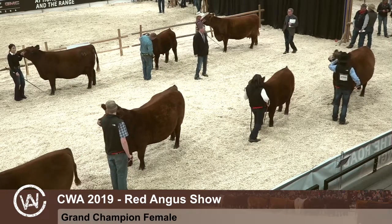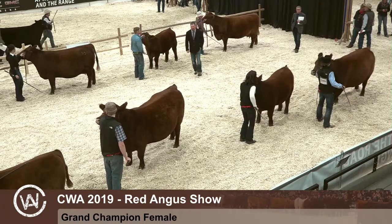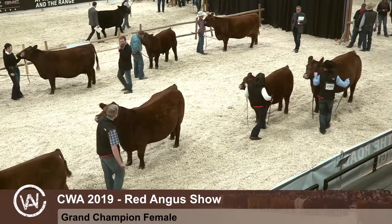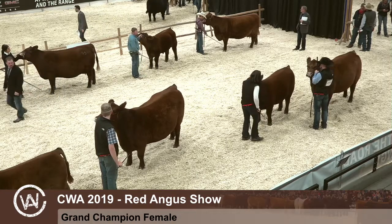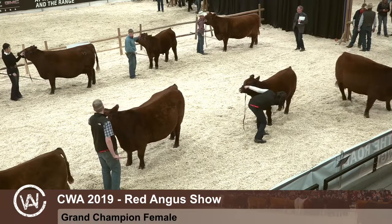Calf in fifth, a little more style in this calf, just gives up a little bit too much performance to stand any higher. Same with the calf after, very nice, eye-appealing kind of calf, just not quite enough mass to stand any higher. And the calf we round out the class with, just got to soften him up and put a little more base underneath him to stand any higher today, but good class.